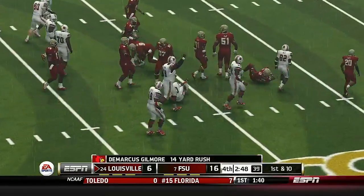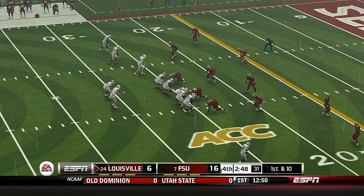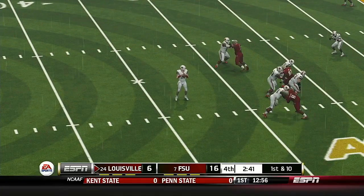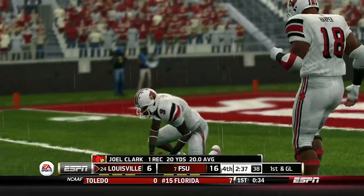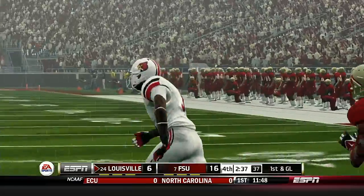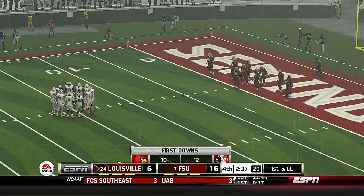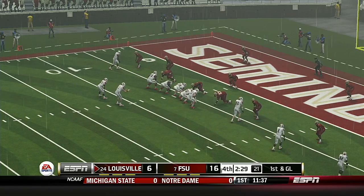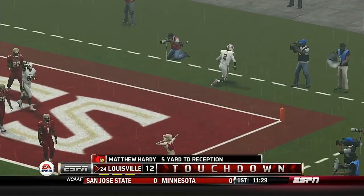He's at the 30. He makes his way out to about the 25. 14 yards. First down. He zips it, and he's tackled at the five. That makes it first and goal. First down, and they've got their eyes on that goal line. Looks to a receiver, touchdown.